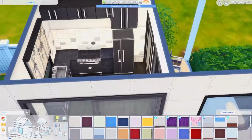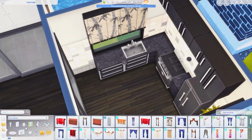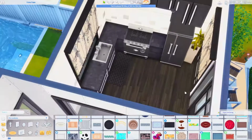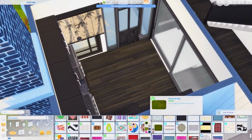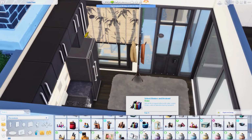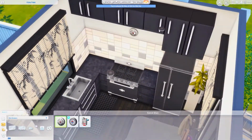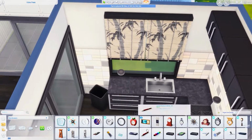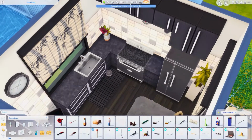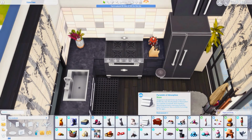There is an issue I found when playtesting this build. My test sim sometimes could make food on the counter and sometimes could not, so if you play with this and find that your sim can't make food, just move the clutter or delete it. I do tend to over clutter sometimes, so I prioritize clutter over functionality occasionally, but I don't actually play with the builds I use, but I do want to make them functional for you guys, so I will try to hold back on the clutter as best I can.